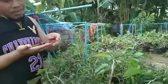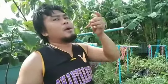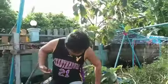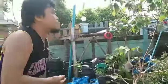Maybe you want to see me eating this Himalayan mulberry. Tastes really good. It's very sweet. We will see if we still have some left. I think tomorrow or the next day we'll have other ripe ones.